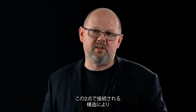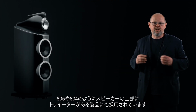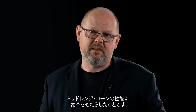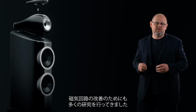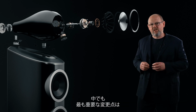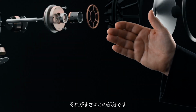That two-point decoupling system greatly improves the sense of openness and spaciousness, and it's applicable whether the product has a turbine head, as you can see here, or on the top of a loudspeaker such as the 805 and the 804. Finally, and in many ways the most exciting news of all, is the transformation we've delivered to our mid-range cone performance. We're carrying across our continuum cone technology. At the same time, we've done lots of work to improve both our decoupling and the motor systems in our chassis. But the key change is something entirely new and quite revolutionary in drive unit design, and that's this part right here.